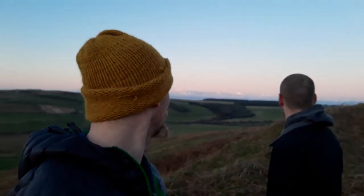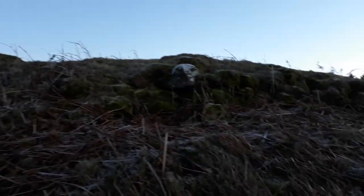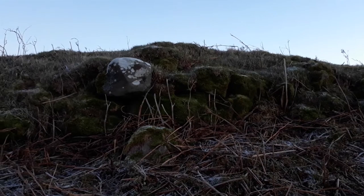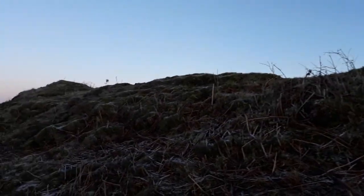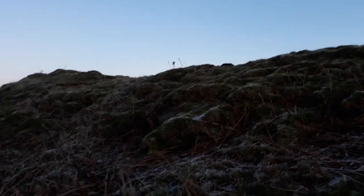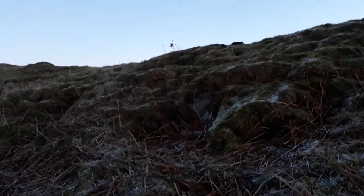It's incredible. Oh, well spotted. Look at that. There's your dressed stone in the wall. So this is definitely man-made and all put together. And you can see just where the frost's falling there. All the way along, this entire wall has been made in the same style.